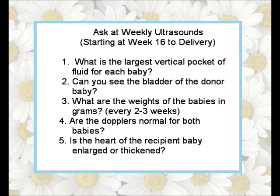Here are 9 things to ask at weekly ultrasounds. What is the largest vertical pocket of fluid for each baby? Can you see the bladder of the donor baby? What are the weights of the babies in grams? Ask this every 2 to 3 weeks.